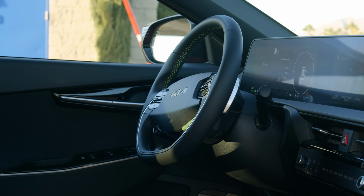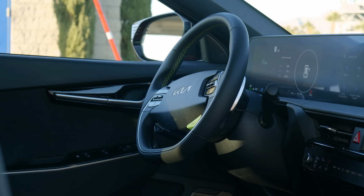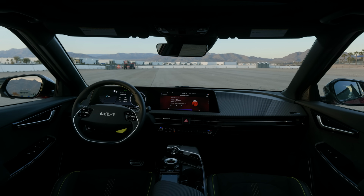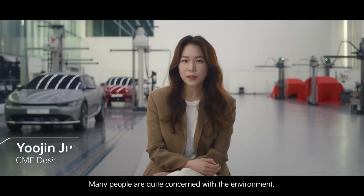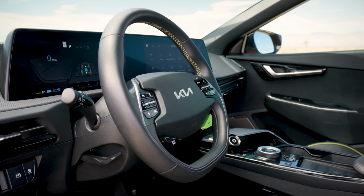I'm the product manager for the EV6, which includes the GT program that we're here to experience today. The EV6 GT is really just a statement of what it is that this organization, when it sets its mind to something, is able to achieve. So we have a lot of talented individuals throughout design, R&D, and engineering, and a lot of really great leaders throughout our organizations.